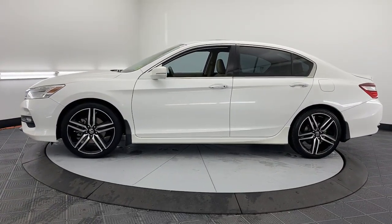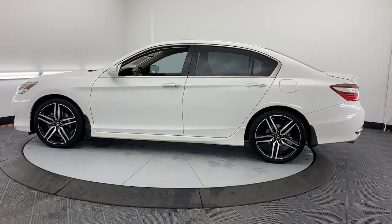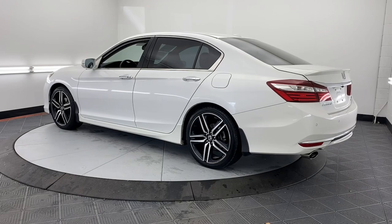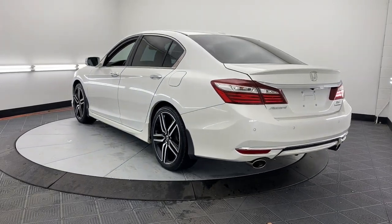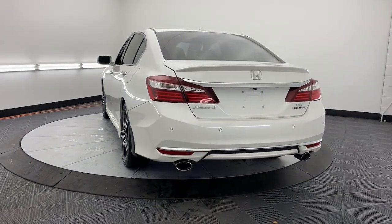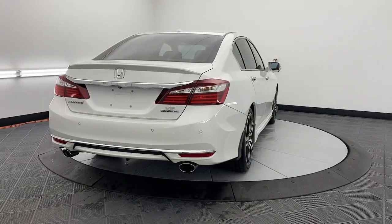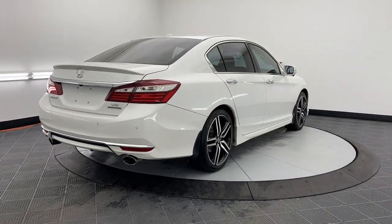The following are some of this vehicle's highlighted options: Apple CarPlay and or Android Auto, navigation system, keyless entry, sunroof, moonroof, power passenger seat, heated rear seat, heated mirrors, satellite radio, lane keeping assist, fog lamps.